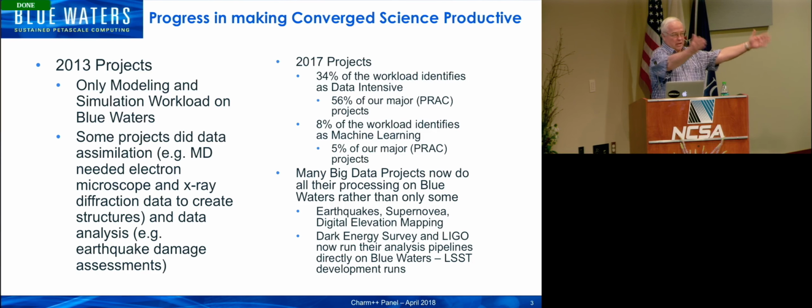Now, sometimes these projects are standalone data learning or big data type things, but also they're integrated. So we have a number of projects that do very large scale simulations, but also are using machine learning and data learning either to understand their results or to do another part of their research to bring together the insights of both. We also have, over time, worked with a number of projects to bring all their processing onto Blue Waters. So I think Ron mentioned this idea of it's no longer feasible or practical to move data around a lot. So we worked with folks that study earthquakes, supernova, digital elevation mapping, to actually compress their time to solution or time to insight by actually bringing all that work that they normally would do on smaller scale systems or specialized data intensive systems onto Blue Waters and supporting that.